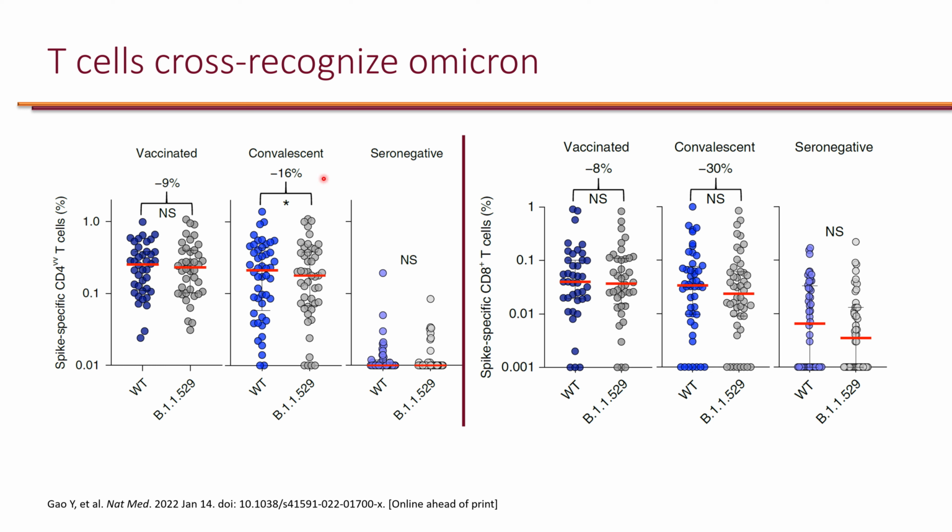Here on the left-hand panel, we are looking at spike-specific CD4 T cell percentage. And we can see that in vaccinated individuals, between the wild type and the Omicron variant, there is not much difference. In people who have recovered from infection, so in convalescent sera, you can see still a little difference, but not much difference between wild type and Omicron. And then on the right-hand panel, we can see the spike-specific CD8 T cells. Also in vaccinated individuals, there's not much difference between wild type and Omicron.